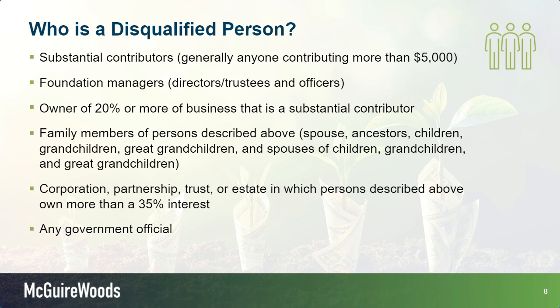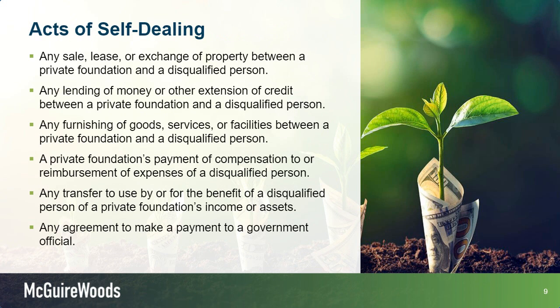Any corporation, partnership, trust, or estate in which disqualified persons described above own more than 35% will also be a disqualified person. So sometimes you have to do a lot of working through who owns what when you're trying to figure out whether or not you have a disqualified person. Any government official is also a disqualified person. That's a rule that rarely comes up, but there are special rules about transactions with government officials. So now we know who could engage in an act of self-dealing with the foundation.